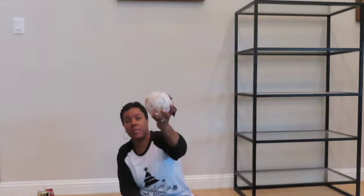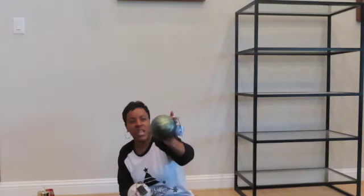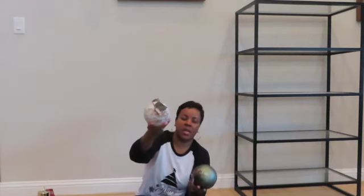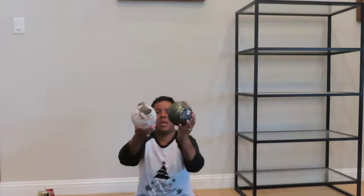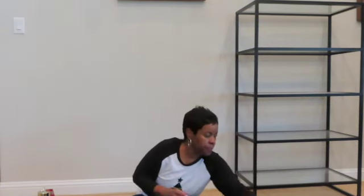And I also got the green ones from Hobby Lobby as well. They were $9.99 with 50% off. They're absolutely gorgeous. Now this is like a green and looks like brown is coming through it. They're gorgeous. I love them.